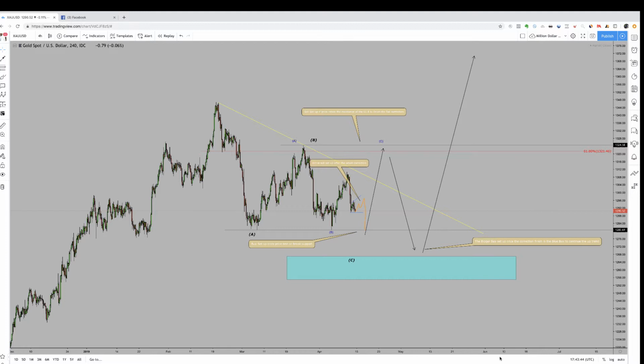So it definitely helps if you have a little bit of Elliott wave background. If not, I'm going to try to simplify it as much as I can. But even if you don't know, you should still get a good grasp of exactly what I'm looking for, and it should hopefully give you insight and value.